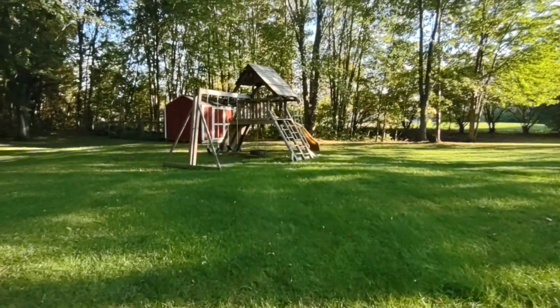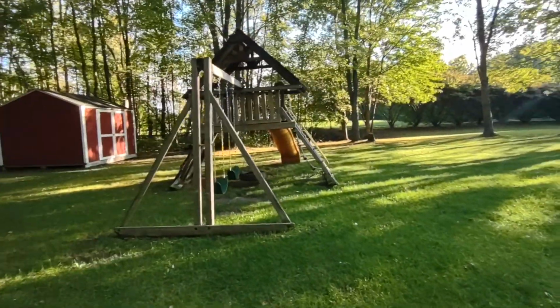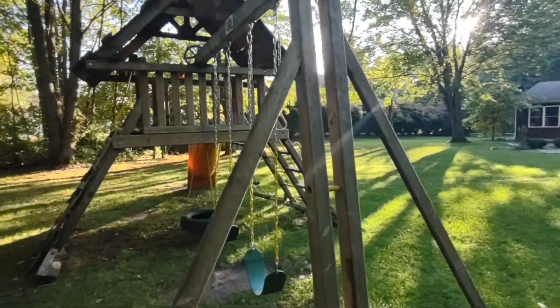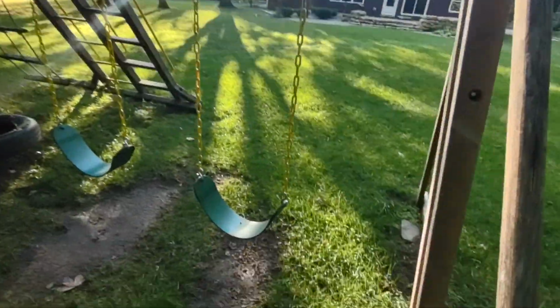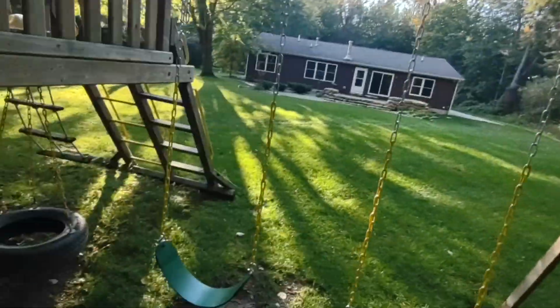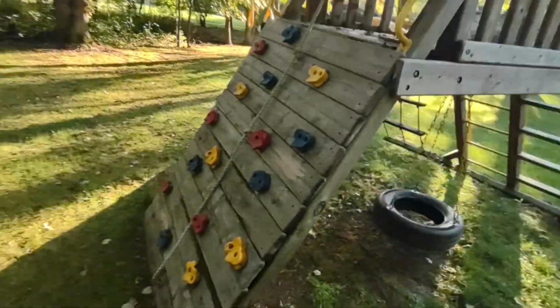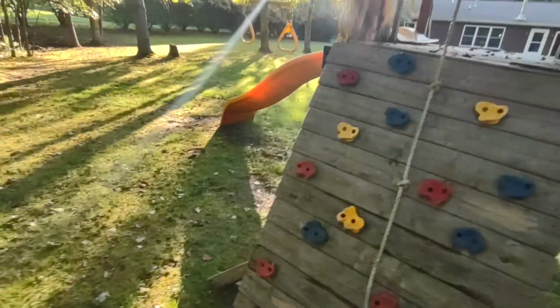The swing set. Going around back here. Still a marsh. So the swing set's not bad. It's got a few years left. It's probably got 3 to 5 years left. It's a little shaky. Not bad. He did fix the swings. Put some new chains on there. Made it all nice. A couple boards missing here and there. Not too bad. But like I said, it's probably got a few years left on it.